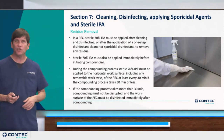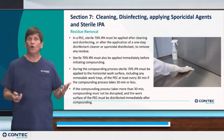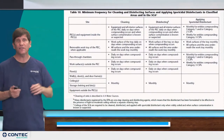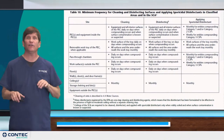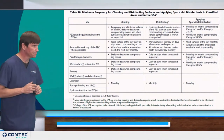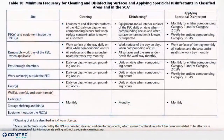Also, this information used to be incorporated into Table 10, which was called Table 8 in the previous generation. But this is the chart that breaks out our minimum cleaning frequencies for all the things. And if we could go full screen here. Thank you. These words are a little bit smaller, so I'll give you the opportunity to read these.